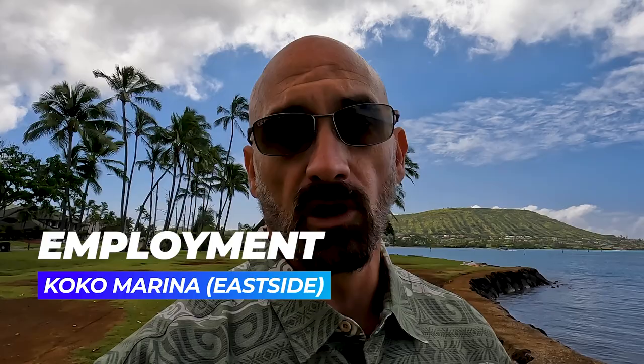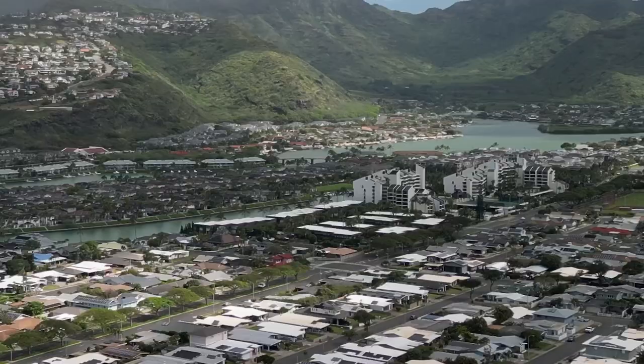Unemployment is very low over here as well. You're looking at 1.8% unemployment, which is much lower than the national average. So if you're looking for a job, it's a great area to move.